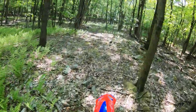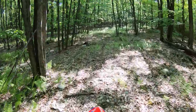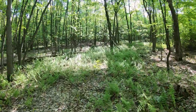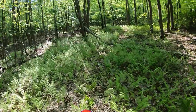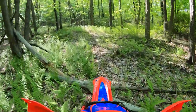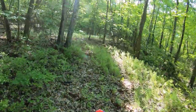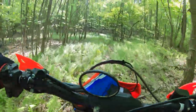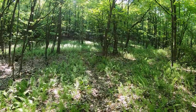Now the one thing about the Beta that I've noticed is the standing riding position. I'm 6'2", 190 pounds. Feels like a trials bike. The pegs are down and back, and even with the low bars, ergos feel really good standing.